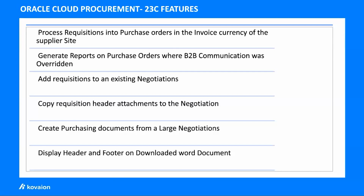If you create a BPA in USD dollars, once we convert it to the requisition, it will change to INR. This is one key new feature.